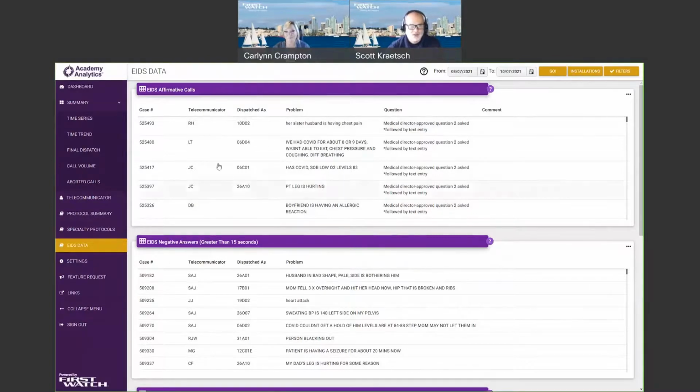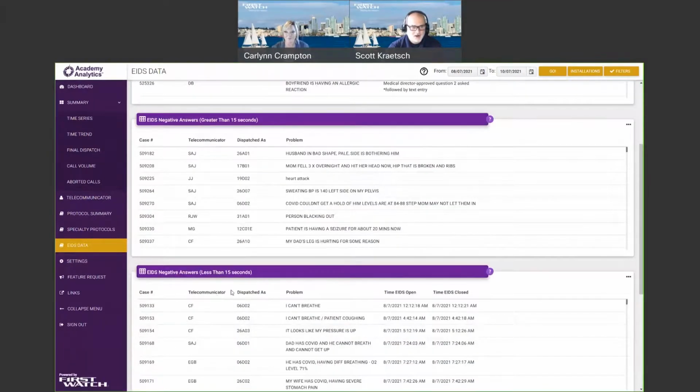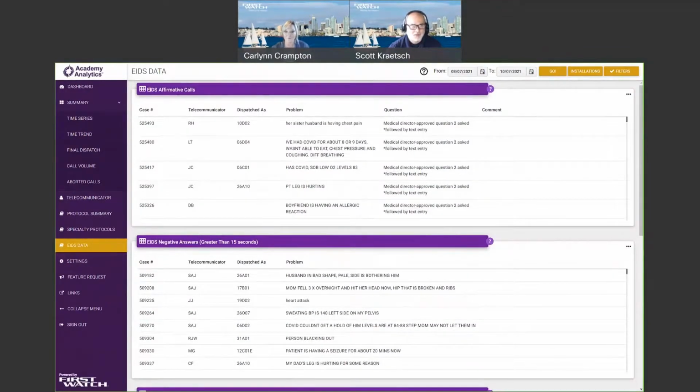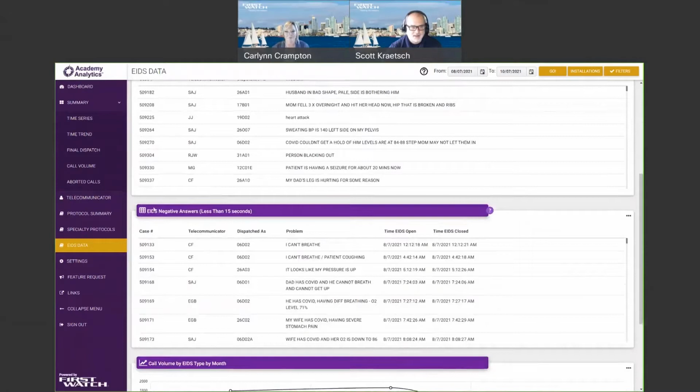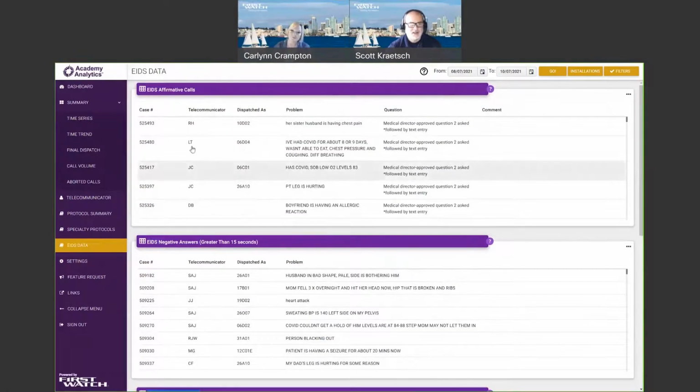So the questions that are asked in the EIDS tool, we have them broken down in here into 3 buckets. The first one that we have is the EIDS affirmative calls, the EIDS negative answers greater than 15 seconds, and the EIDS negative answers less than 15 seconds. So let's dive into each one.